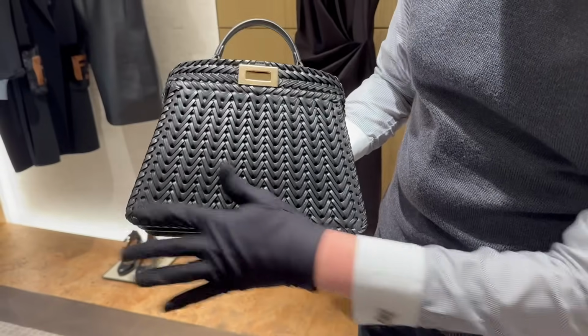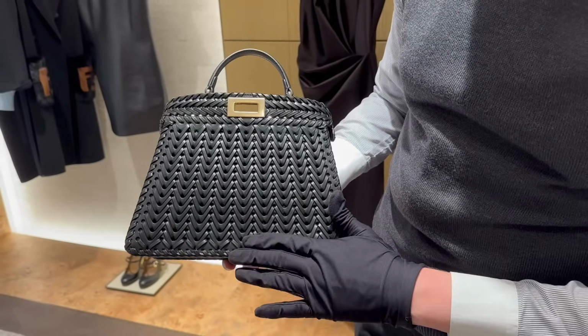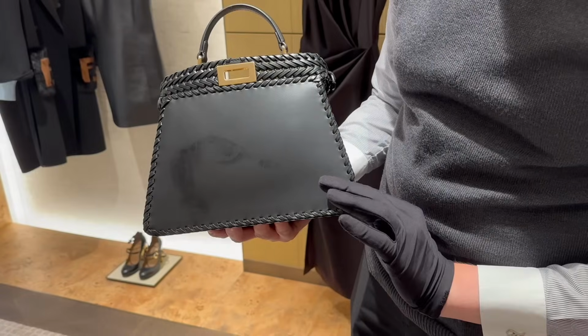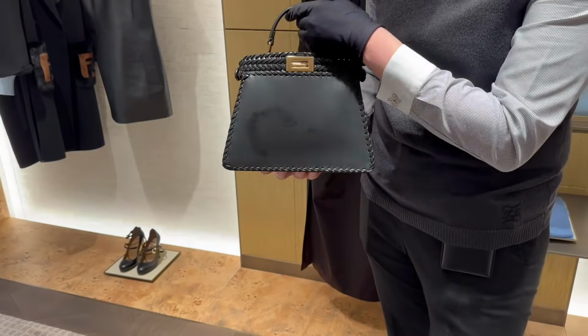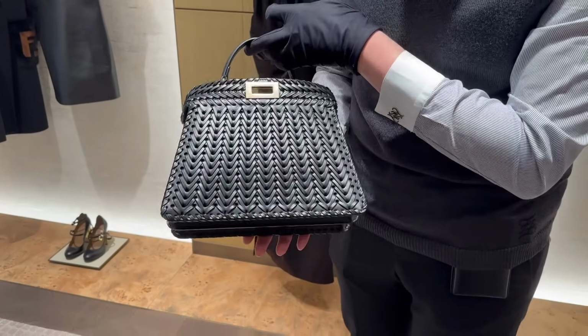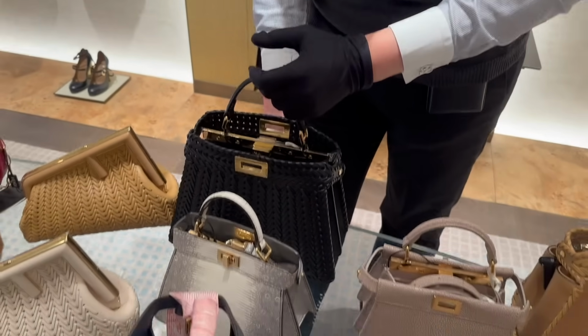This is the peekaboo, also from the Interlace collection. One side is completely with the interlace, one side only the edges. So we have some clients who say this will be my winter side, this is my summer side. I know, I love that you can wear it two ways. So this is another nice piece.